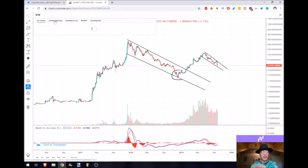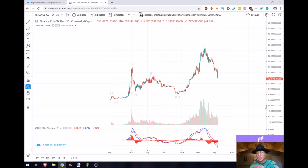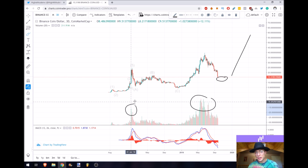Binance coin as well. I am very interested in Binance, even with the amount of movement that it's done on the upside. This drop that we've seen onto this major support level is looking very good. This is also looking like a big 1 and 2 wave. So we're waiting to find the bottom of that 2 to proceed for 3. And again, volume is preceding price.